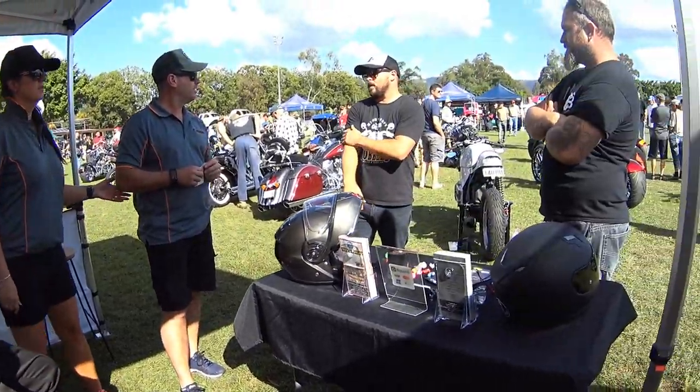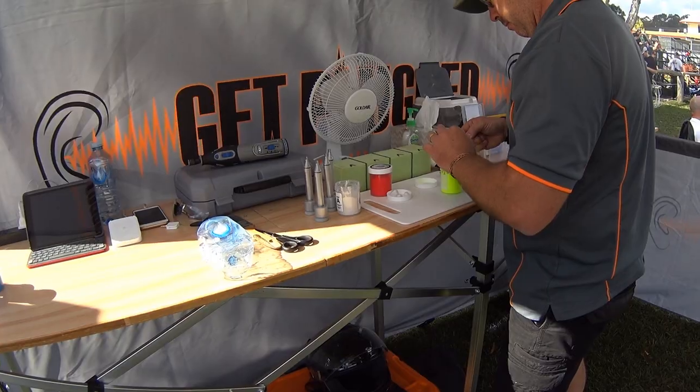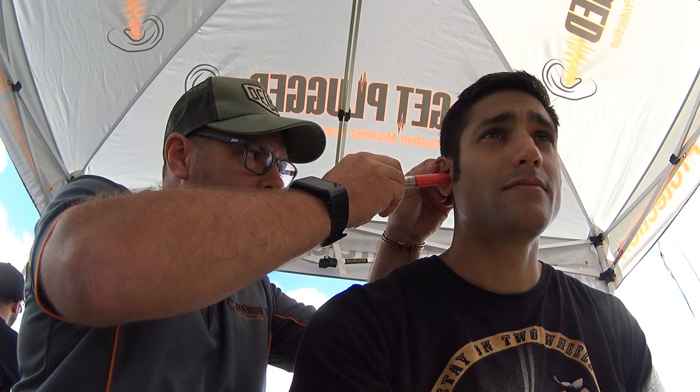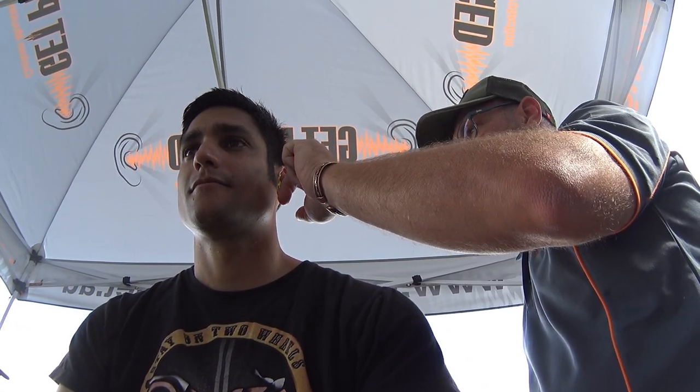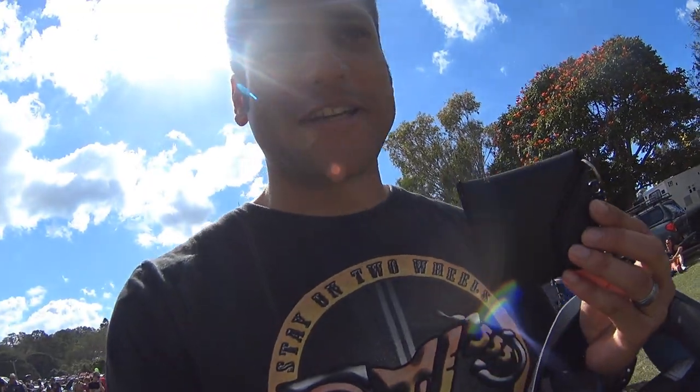My ears are a bit ringing from the loud music, so I'm thinking maybe I need to get some hearing protection. So let's go and check out that booth. I'm gonna get some hearing protection made up here at the Get Plugged site. So you said red, right. I've got my hearing protection now, and a lot more bikes have rocked up, so let's go and check them out.